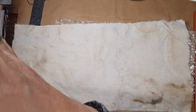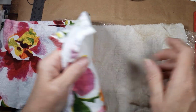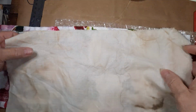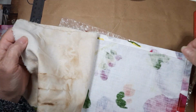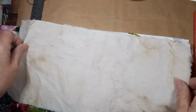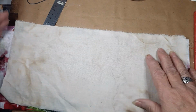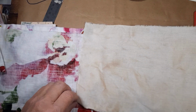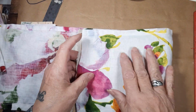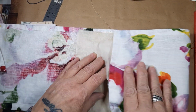Why not? But I think you could just hot glue it together. By the time you get all your stuff in it, who's going to know? Cut it. Hot glue it all the way around. Have your little book, however big you want it.